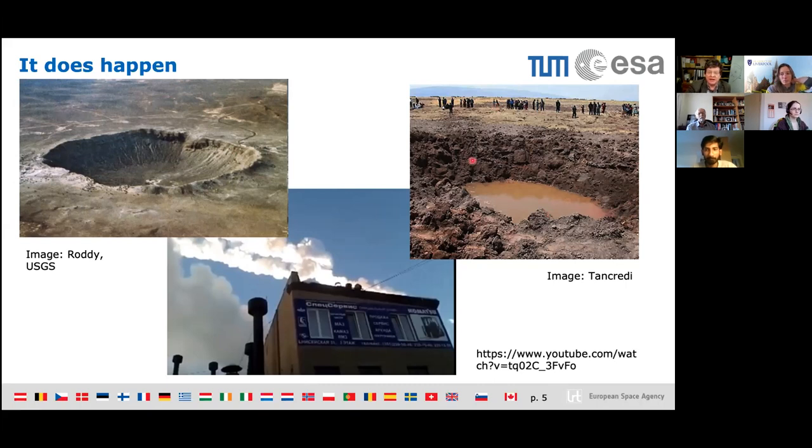And one example I put here on the right is an image of a crater that was formed just in the year 2007, so a bit over 10, 12 years ago, in Carancas in Peru. It's about 15 meters in size, 1.5 now, so a factor of 100 smaller than the crater on the left. And you see the people in the back there for scale. And this was formed by a 1.5 meter rocky object that went all the way through the atmosphere.